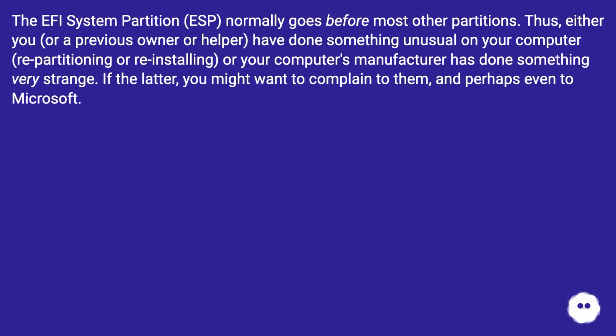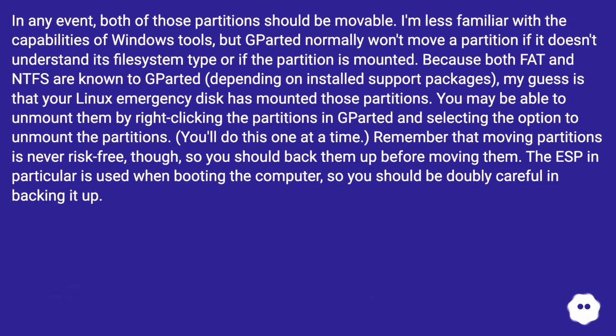The EFI system partition, ESP, normally goes before most other partitions. Thus, either you, or a previous owner or helper, have done something unusual on your computer, repartitioning or reinstalling, or your computer's manufacturer has done something very strange. If the latter, you might want to complain to them, and perhaps even to Microsoft. In any event, both of those partitions should be movable.